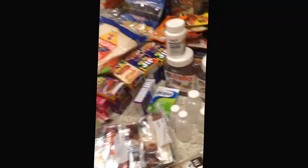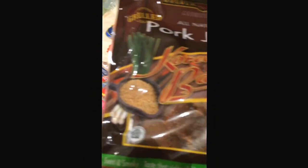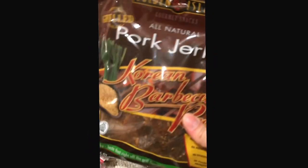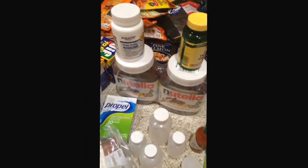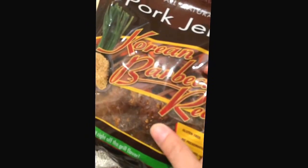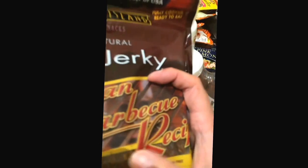To augment my dinners, I have got these. I got these at Costco. This is a 410 gram, 14.5 ounce thing of Korean barbecue recipe pork jerky. The calories per serving are going to be 92. You're doing this mostly for protein, as a treat to break up the monotony. This is not going to be a primary source of calories.